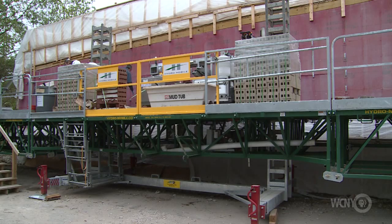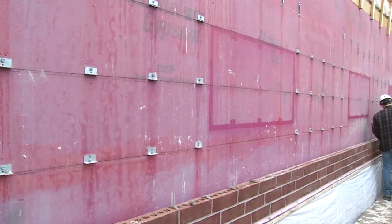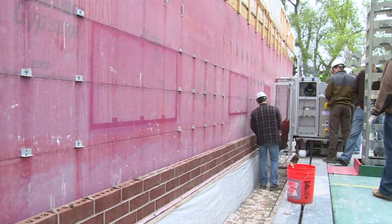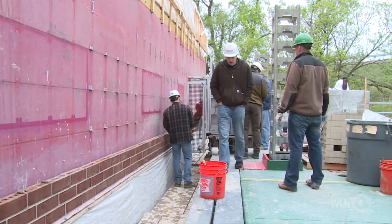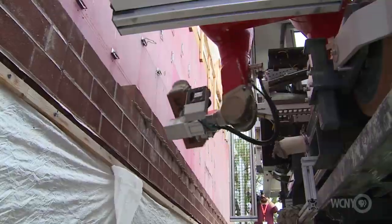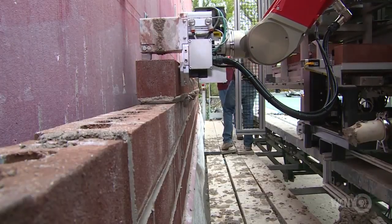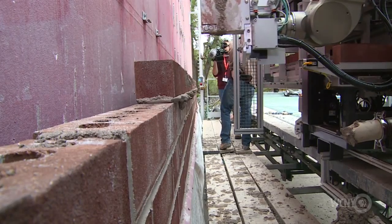It's this in-between space of you set up a certain workspace for this robot to work within. And then once you define the workspace for this robot to build the brick wall, it can run fairly autonomously within that space. You need to feed it bricks, you need to feed it mortar, and you need to interact with it whenever it has an issue. It'll tell you, hey, come pay attention to me, fix this problem that I see.